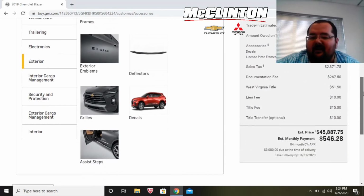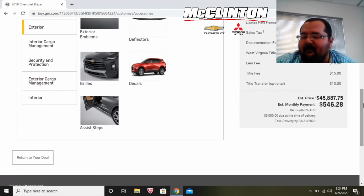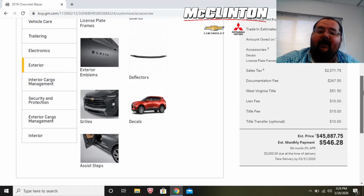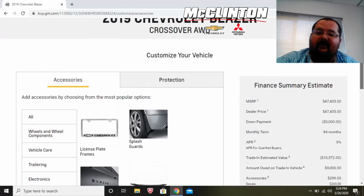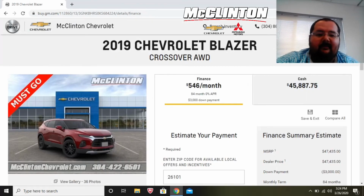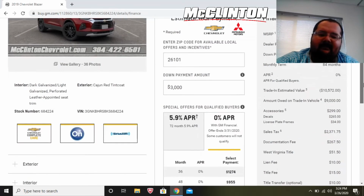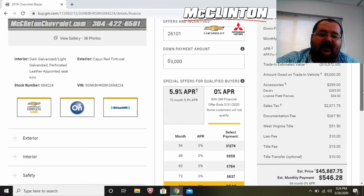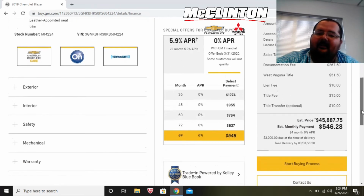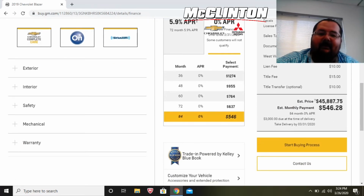If you wanted a grill guard, if you wanted like running boards, especially for our truck owners, if you wanted any of those cool accessories, we'll put that on here. We can have that delivered to your home with the accessories installed. And you hit return to your deal. Once again, our price just went up a little bit because we added some accessories. But you'll see over here on the side, we got the decals and the license plate frame. And then, once again, everything's pretty much there.